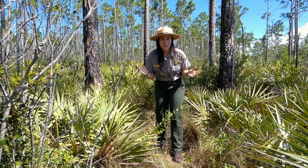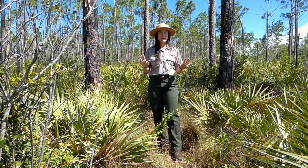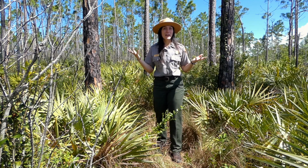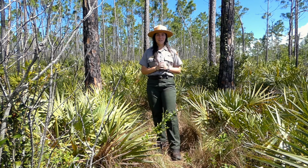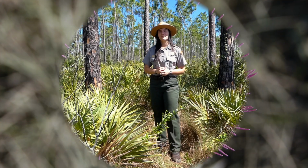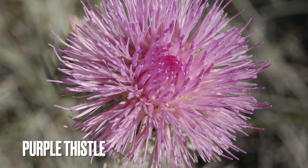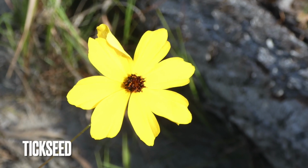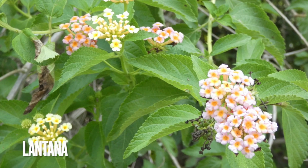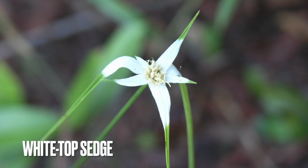If we're not paying close attention, we can easily miss the wide array of colorful wildflowers that surround us here in the Pine Rocklands. Some of the ones that you may encounter the most are purple thistle, tickseed, pine pink orchid, lantana, white top sedge.